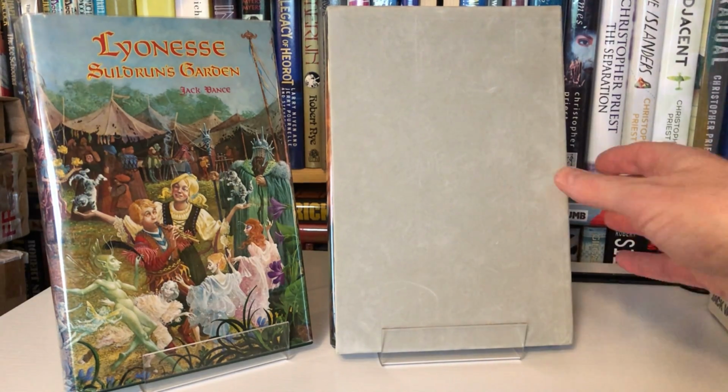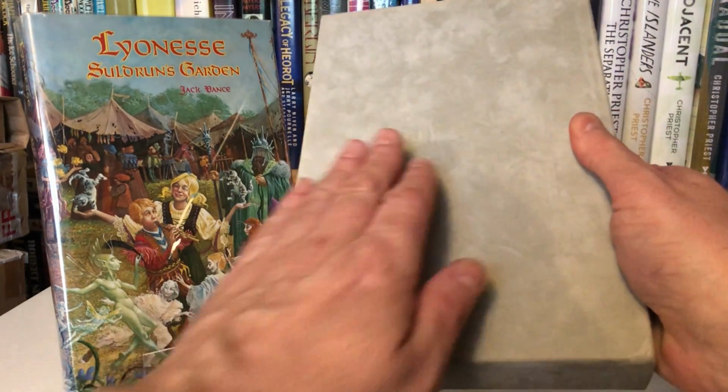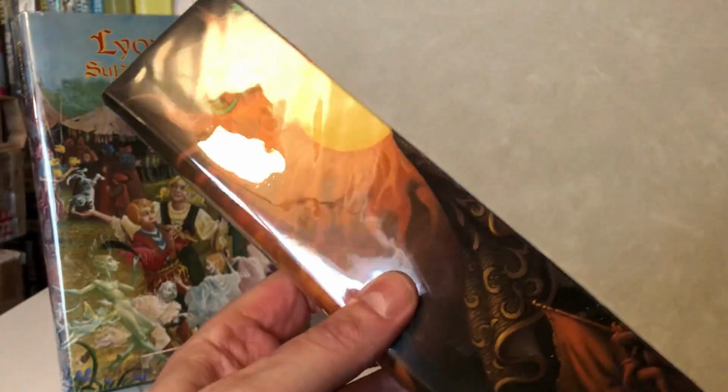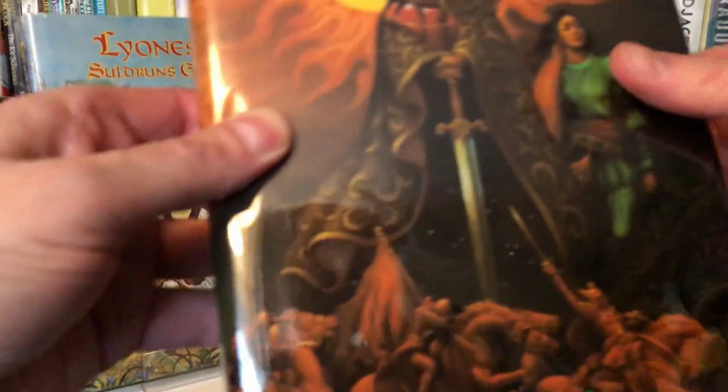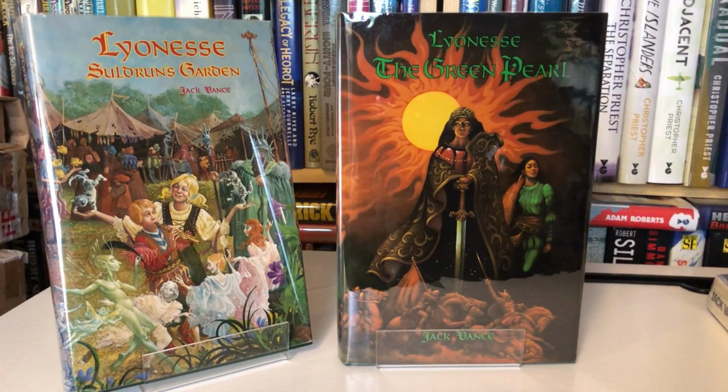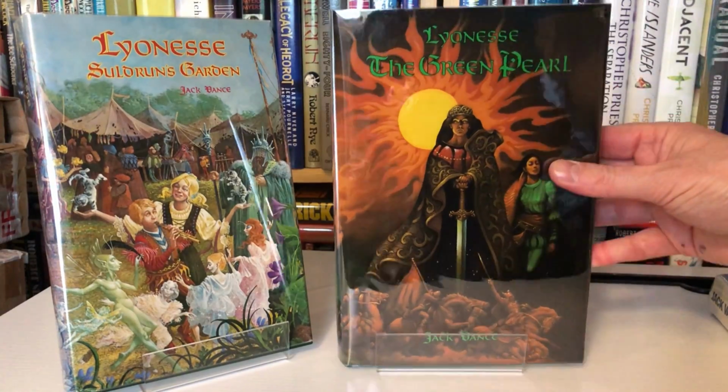So, for example, what you'll see here, this one, which is a really velvety slipcase, which is lovely, feels like a kind of velvet or felt. And I'll pop that up. This is the Green Pearl, which is the second volume of Lioness. And I think you'll agree that's absolutely stunning. Beautiful. Look at that. Absolutely gorgeous.